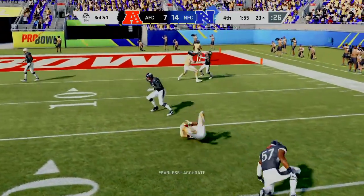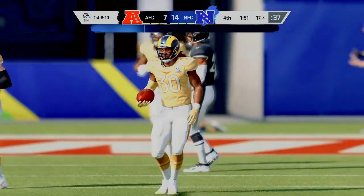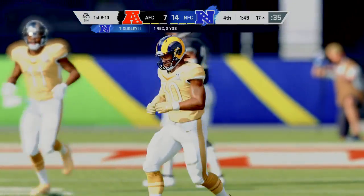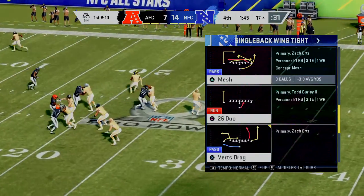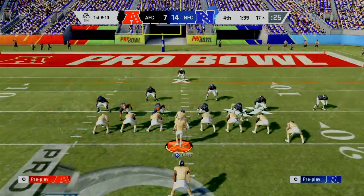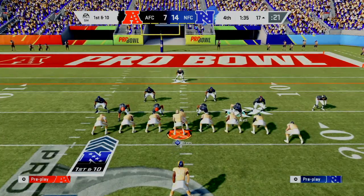And that one's complete to Gurley. And he's going to have a first down here as he gets this one to the 17-yard line. They only get 2 there, but on 3rd and 1, that's all they needed to keep the drive going. Breeze now 10 of 17 throwing the ball. He's got a 1st and 10.